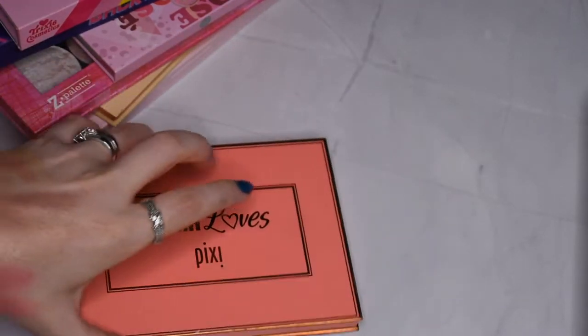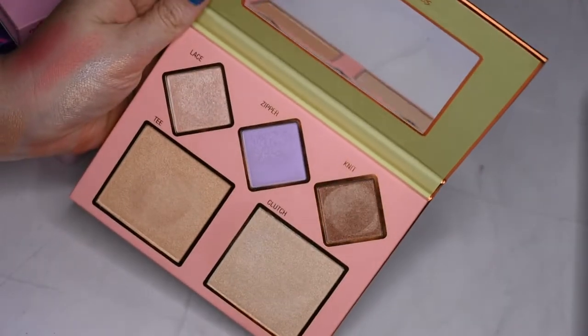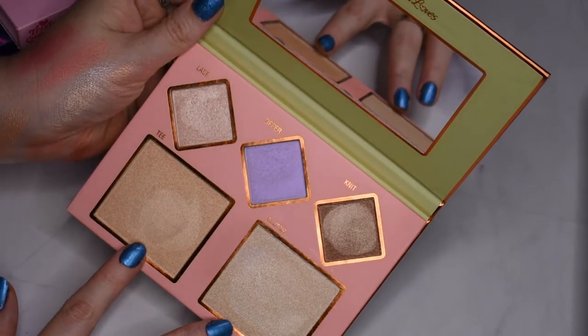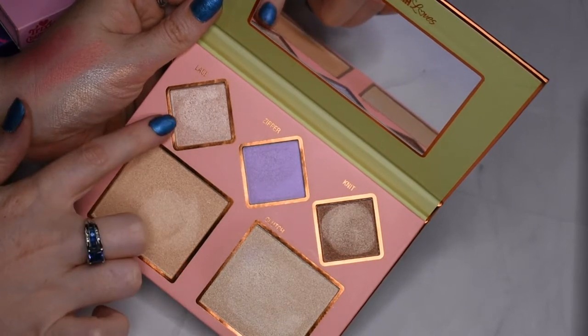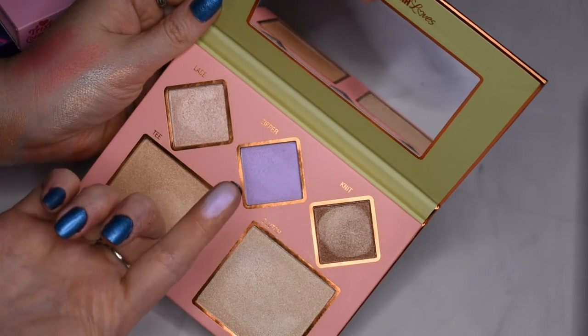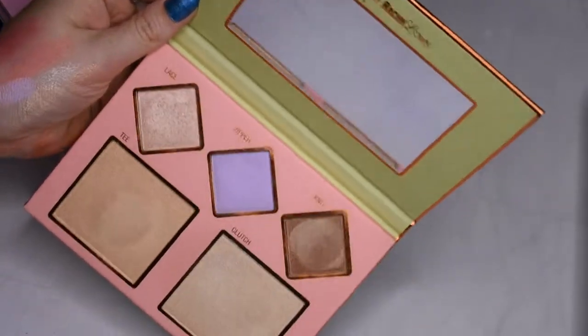This is the Reach Loves and Pixie palette, which I also really like. I think they could definitely do with designing a deeper version of this one, but basically the whole goal is you take these two and mix in one of these three, and I really like that. Even this one on its own is so, so pretty. This one obviously I don't use as often, but it has this really pretty purple reflect to it, and I don't see that a lot in highlighters, so definitely going to keep this one.